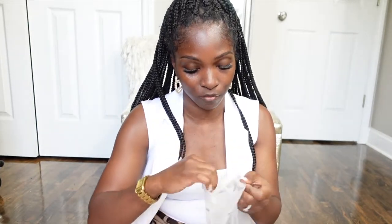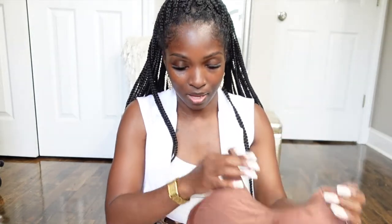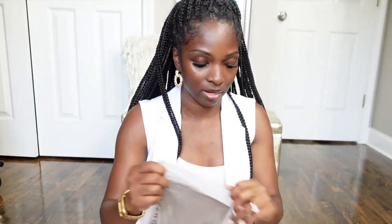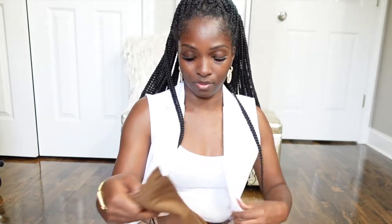I ended up getting a cami, some leggings, some boy shorts, and a body shaper. And y'all, I'm gonna open it up because I want to show y'all a sneak peek of what it looks like. So it's something like Skims. They're a nude color. This is the bra that I got. And then I also got the boy shorts to match, which is really cute. And then I also got a tank.